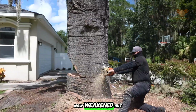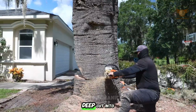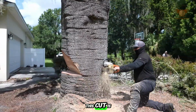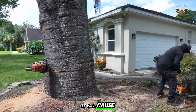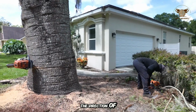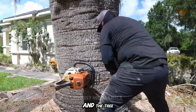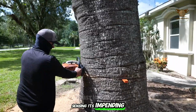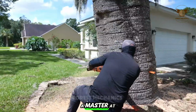With the tree now weakened but still standing, the man turns to the opposite side and makes a deep cut into the trunk. This cut is the final one, aimed directly at the heart of the tree. It will cause the tree to begin leaning in the direction of the notch. The chainsaw hums as it cuts through the thick wood, and the tree groans as if sensing its impending fall. The man's movements are calm and controlled, a master at work.